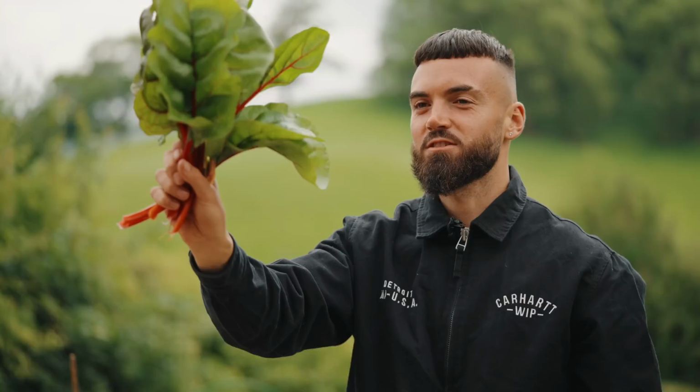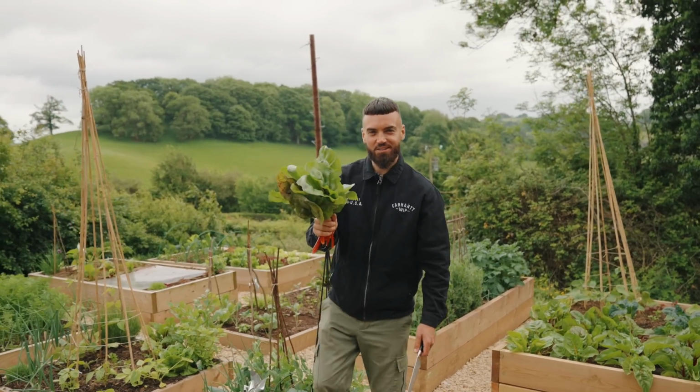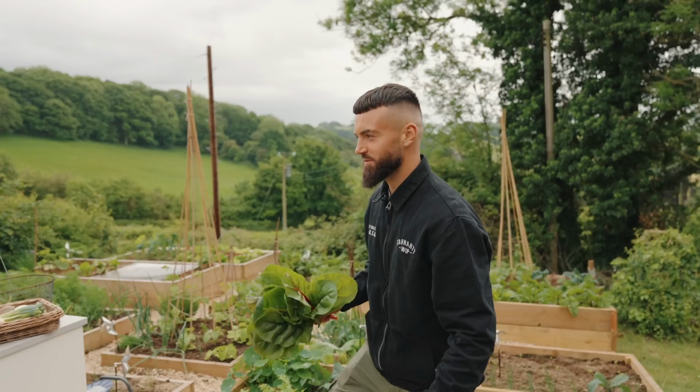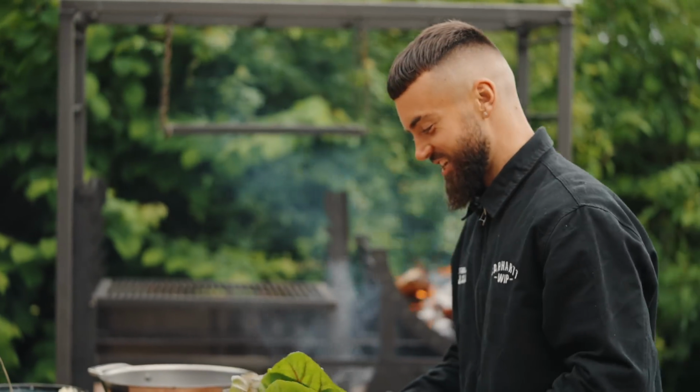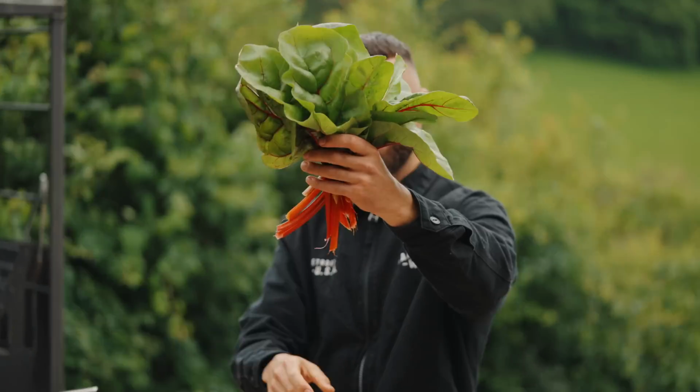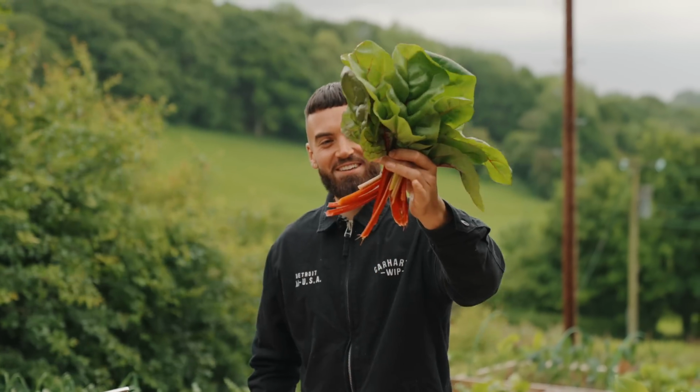A lovely bunch. If your man isn't growing you and giving you a bouquet of chard and kale and things like that, then I'm sorry guys, you need to have a check. Look at that. Look at all them colours. Oh, seriously though, look at them colours.